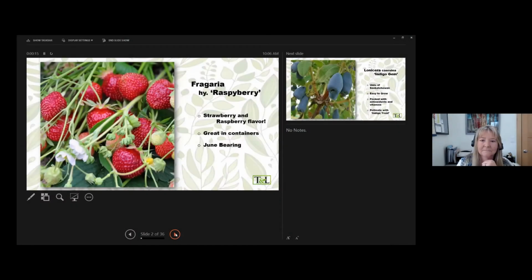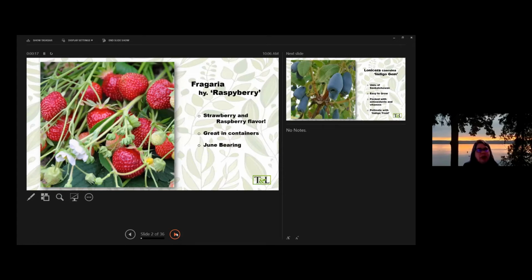Okay, so we're good to go. So Fragaria raspberry, these are actually in stock as of last night. This is a new strawberry that will taste a little bit like a strawberry, but also a little bit like a raspberry. It has that combination. This is a June bearing variety. It does great in containers.